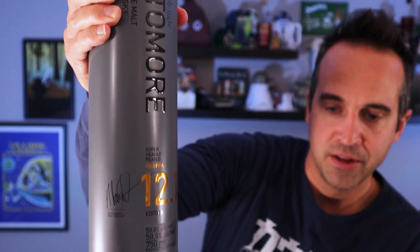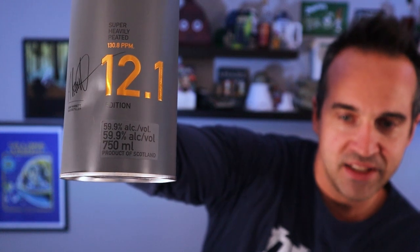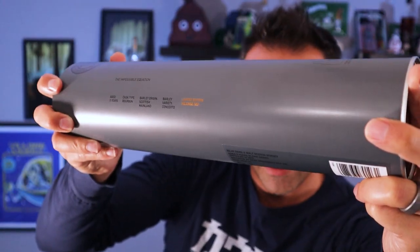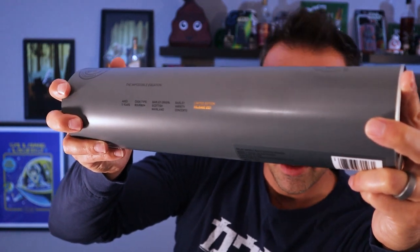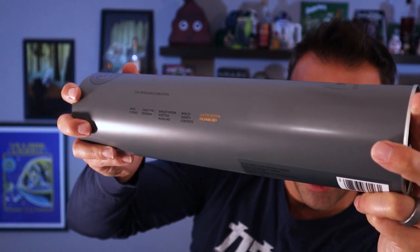Let's take a quick look at the canister here. Look at that behemoth. It's kind of got a gray tinge to it. It says Octomore 12.1, 130.8 parts per million peat, 59.9% alcohol. Holy crap. The other stats along the side say 5 years old, bourbon cask. Barley is Scottish mainland barley. Limited release 2021, the Concerto variety of barley. I don't know what that means. This is called the Impossible Equation. It comes in this wonderful dark gray canister.